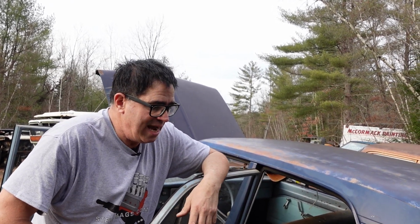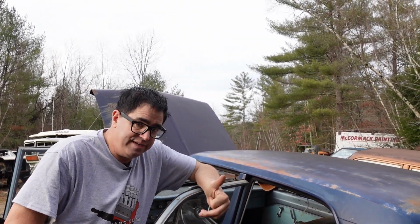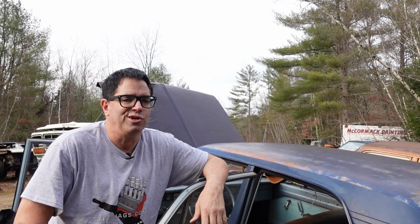I dare say this thing even has original paint. This is a pretty darn rare car. First year V8, first year 4-speed, it's a four-door, it's a sleeper, it's a cool little car. You gotta keep your eyes open in the junkyard. You never know what you're gonna find.